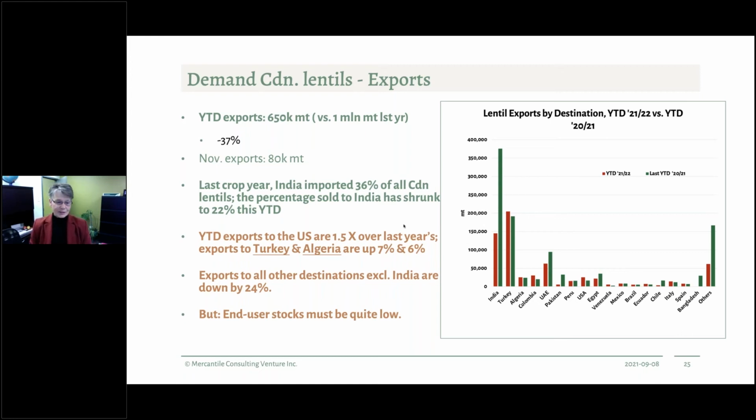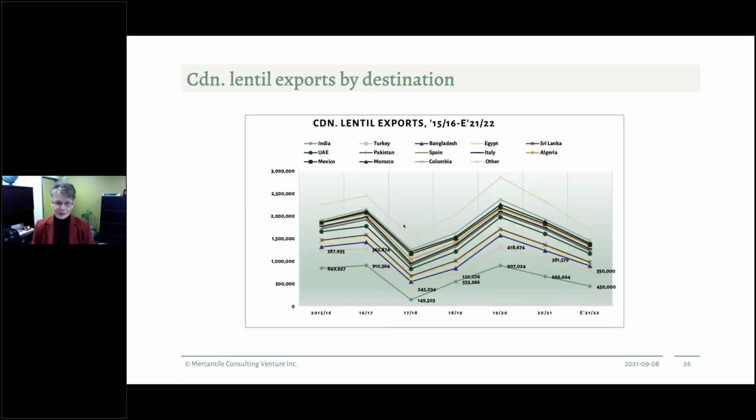However, on the positive side, year-to-date exports to the United States are up 1.5 times over last year's, and exports to Turkey and Algeria are also up 7% and 6% respectively. However, different from the pea picture, exports to all other destinations, excluding India, are actually down. So we are seeing an overall reduction to almost most of our important end users. And looking forward, though, we do know that end user stocks are really quite low, but we are very dependent on the container side here, other than to India, perhaps Pakistan and Bangladesh, and that has been hurting this market very significantly.